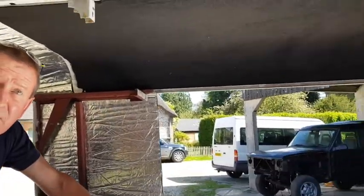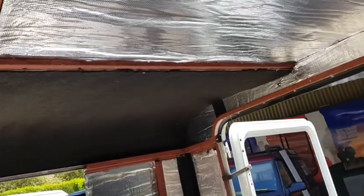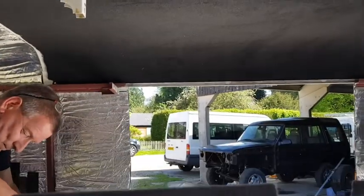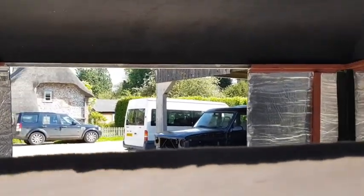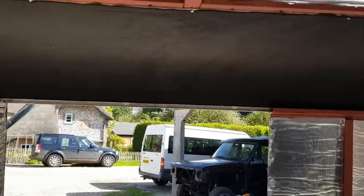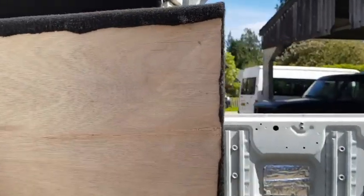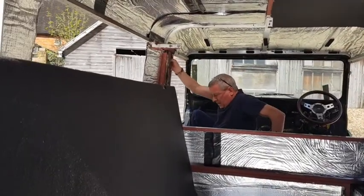So as you can see there, and then we've got a strip going down the middle there to hide the join there. But the whole vehicle is being done like this. So black carpet. The drawers are going to be carpeted inside and outside. So as you can see, it's coming together. It's going to start to take shape now, and it's coming together really well. So this will be in over today and tomorrow.